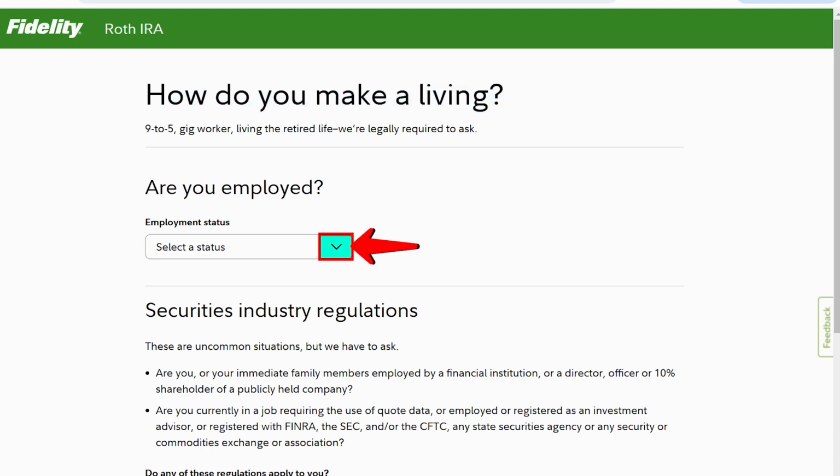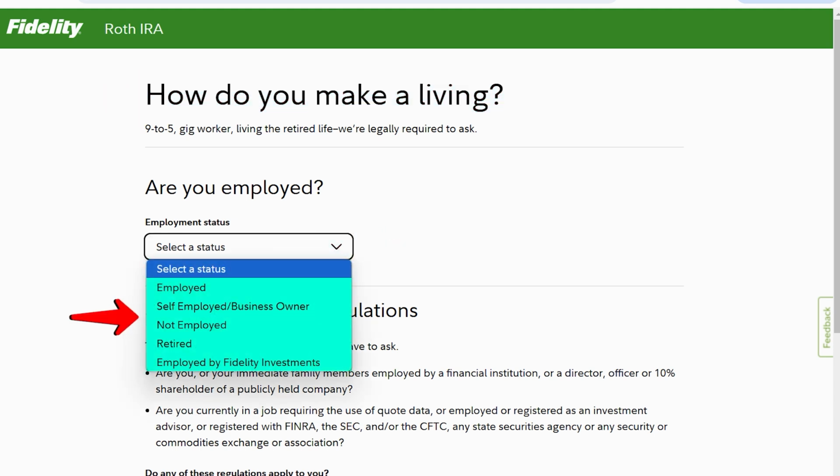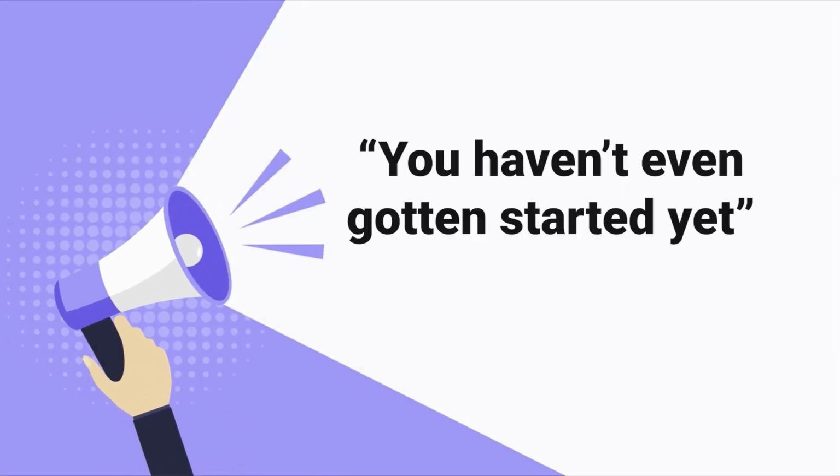If I click on this little down arrow here, this pull-down menu will appear with options for employment status. I'll select retired. I'm not actually retired. As my parents are fond of saying, you haven't even gotten started yet. But let's daydream a bit today and say that I am retired.